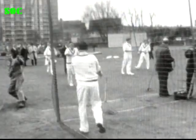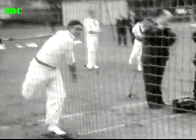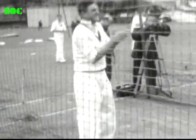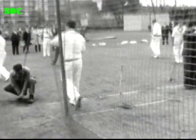And in the other net, of course, it's smiling Tommy Veivers. Tom's had a wonderful tour so far, he's enjoying every bit of it, and as an off-spinner is a type we haven't seen for some years in Australia, and one who should revel in English conditions.